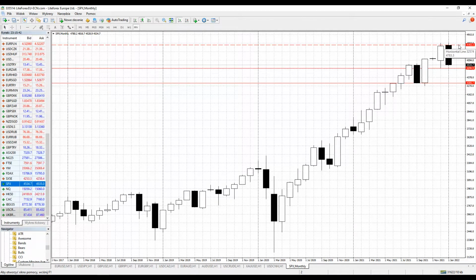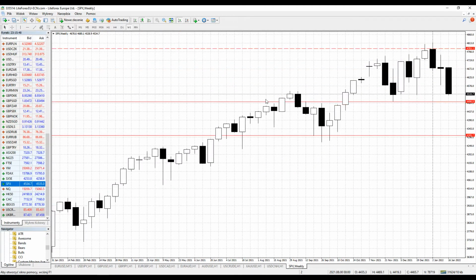Crucial to the upside is supply around 4,780.90. Let's switch lower and have a look at what we have. Still, compared to the Nasdaq, there is a chance we are going to try to hold the range, right? So on the weekly chart, we might see an attempt to break lower, but we might build a lower shadow, right?